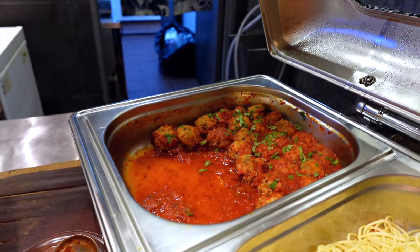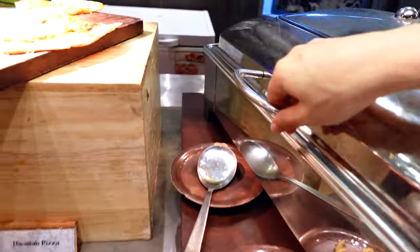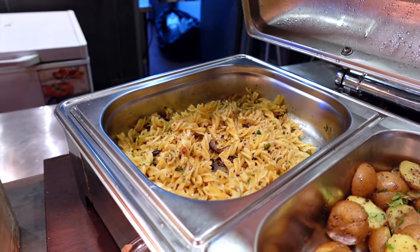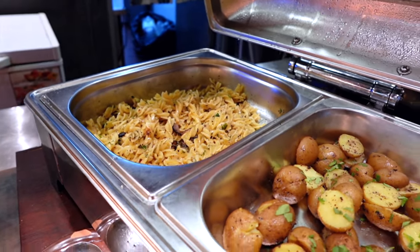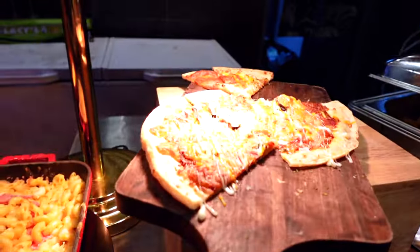Bacon, mushroom, tom yum. Nope, they have meatball and spaghetti. Yep, so spaghetti meatball. Pretty basic. And they also have some pesto penne and some potatoes here. Also, they have some Hawaiian pizza.